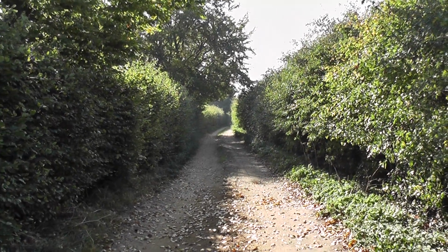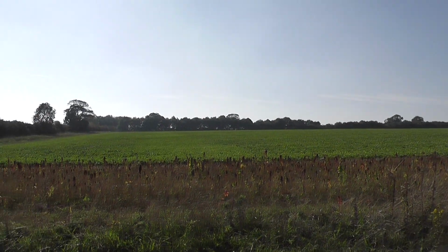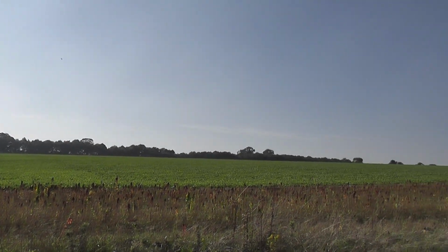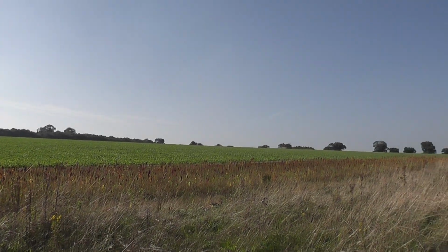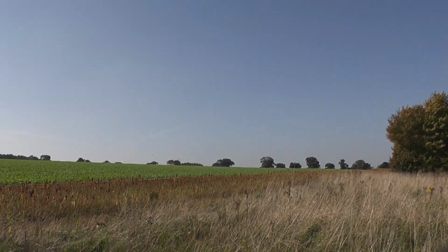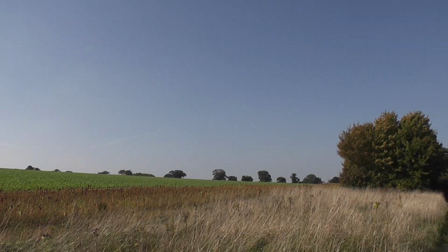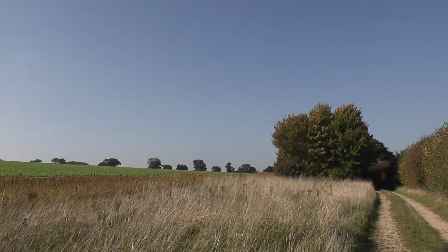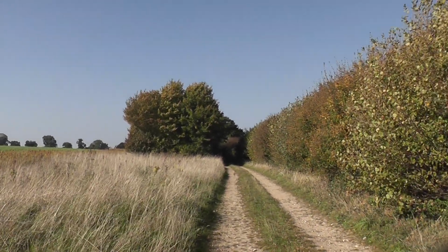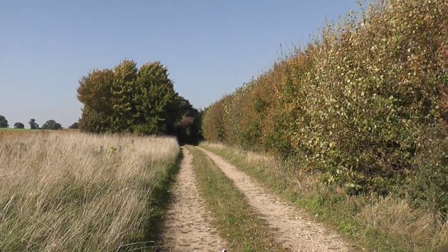Onward journeys up this sandy track. Lots of wide open spaces, as you'd imagine here in Norfolk. Skylarks singing in the distance there. I wouldn't be surprised to see a martin or possibly swallow at this late venture. Anyway, continuing up this sandy lane.